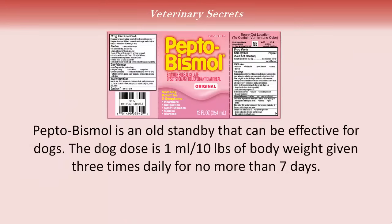Pepto-Bismol. It's an old standby that can be very effective for dogs with diarrhea. The dog dose is 1 ml per 10 pounds of body weight, given 3 times daily for no more than 7 days.